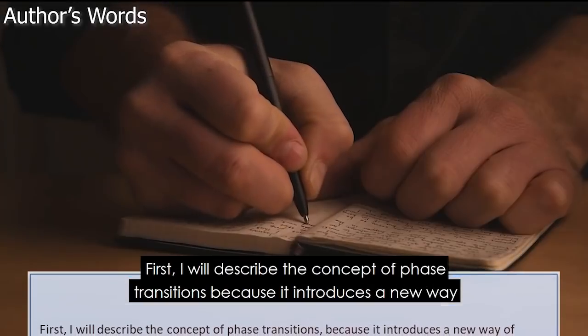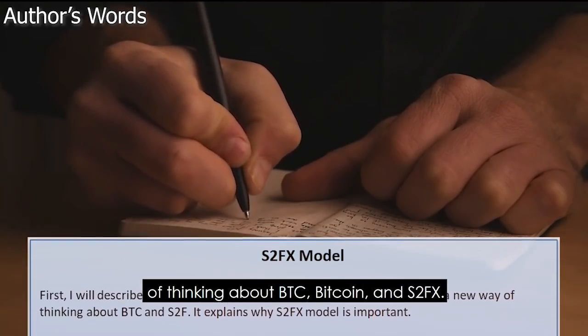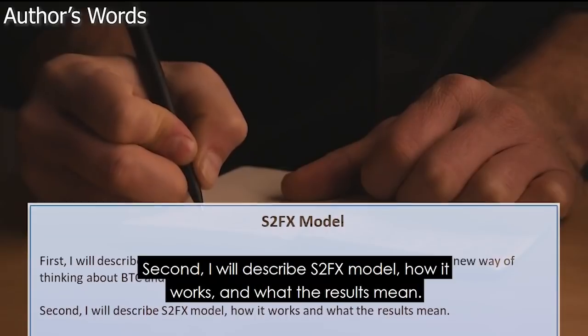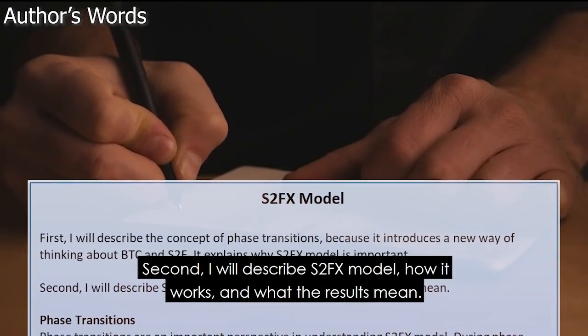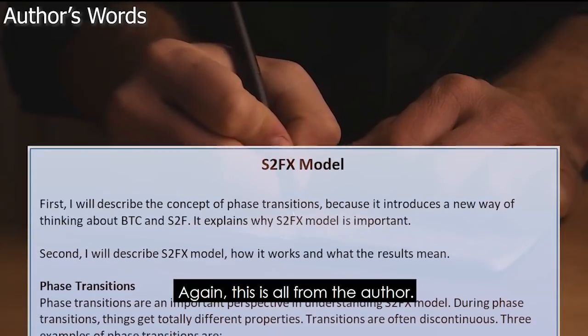First, I will describe the concept of phase transitions, because it introduces a new way of thinking about BTC, Bitcoin, and S2F. It explains why the S2FX model is important. These are all the words of the author. Second, I will describe the S2FX model, how it works, and what the results mean. The first part, phase transitions. Again, this is all from the author.